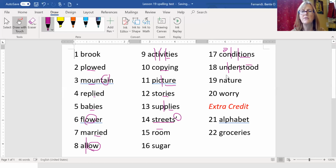Nature, we know that one by now, I think. Long A sound, nay, and then chur. Worry, double R, re-E, long E sound is made with our Y. And our extra credit, oh, look at this. Alphabet, the F sound is made with our PH like an elephant. Alpha, bet. I bet you spelled that right.